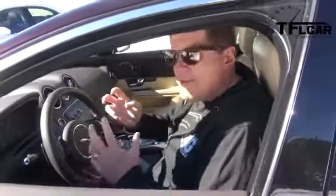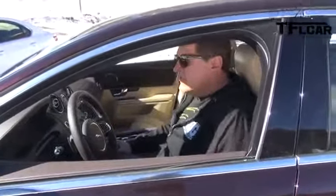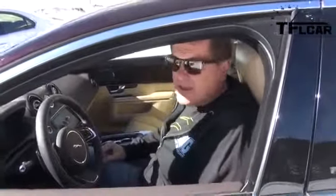So, does this pussycat growl? Well, I'll leave it up to you. It's got a little bit of a raspy edge to it, but the six-cylinder is not as deep or throaty as that supercharged V8, but it's okay.